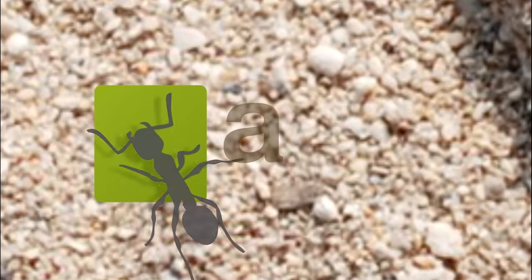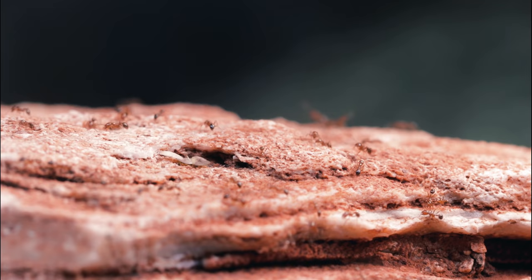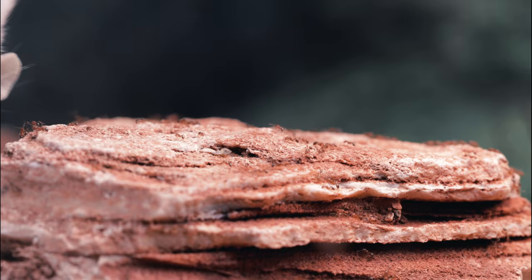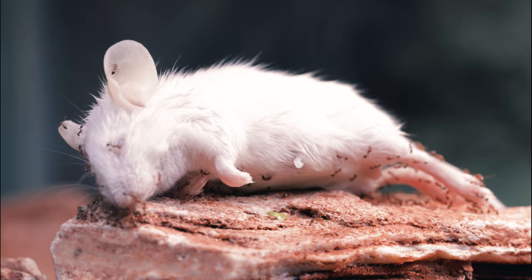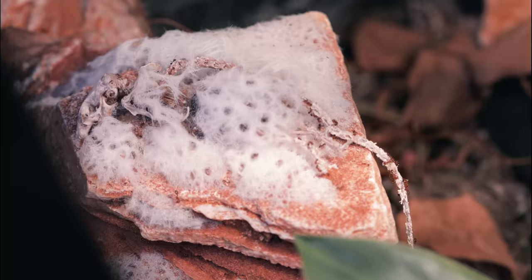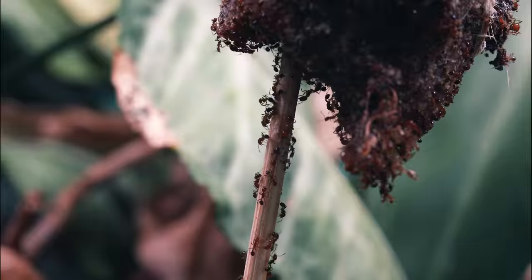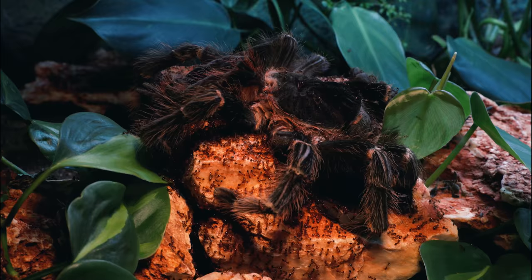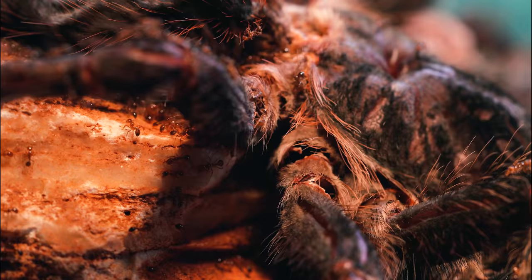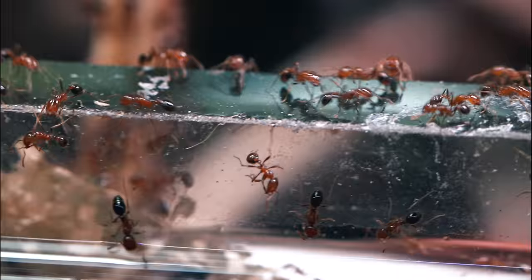Oh man, this time, I believe I've crossed the line. A couple of weeks back, you watched as my massive pet fire ant colony, you guys have named the Fire Nation, devoured an entire mouse and reduced it to bones. You've seen them consume an entire chicken head and totally hollow out a bird-eater tarantula. It's clear the Fire Nation is a ravenous and hungry kingdom of ants.